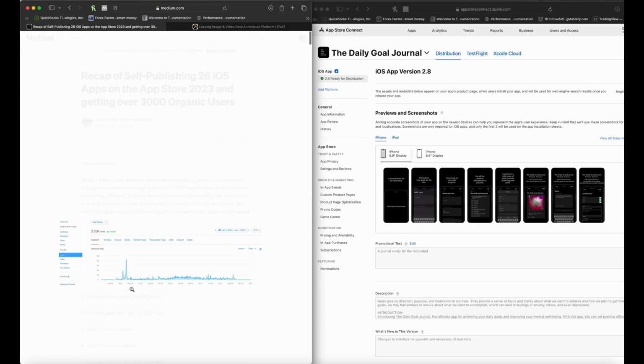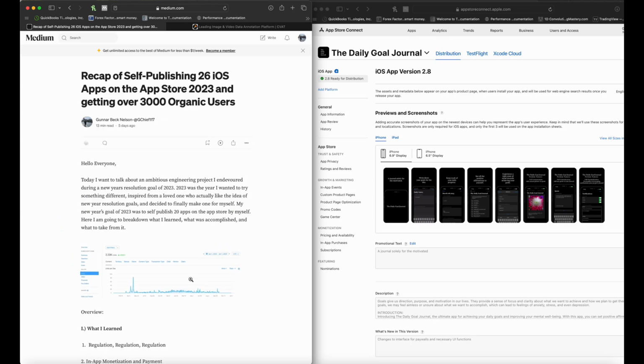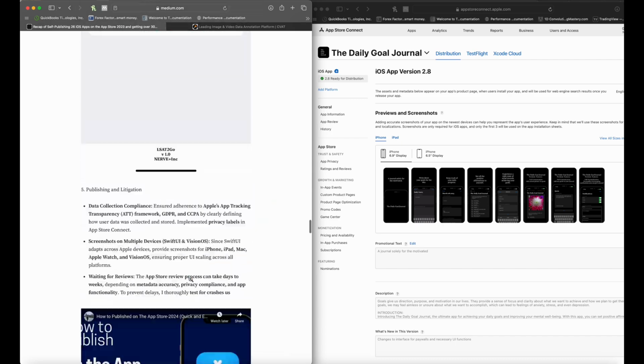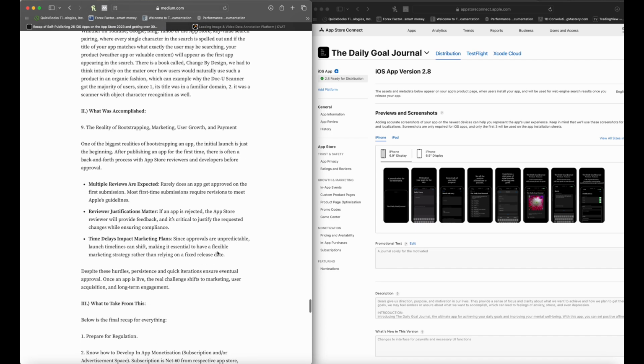So for instance, I had this initial growth when I made my document scanner. That was pretty big. And then everything else kind of stagnated as well, because it's so much easier to publish more apps once one actually publishes the first time, and then every single update becomes easier and more greenlit as well.